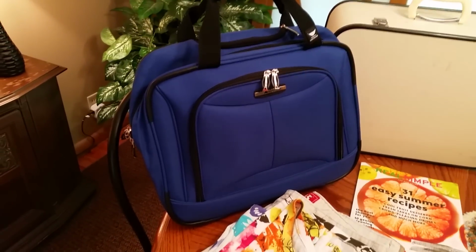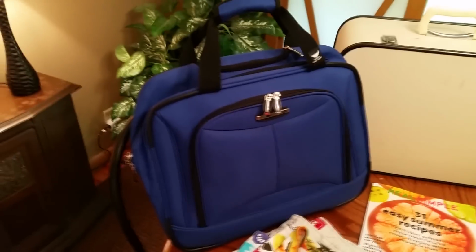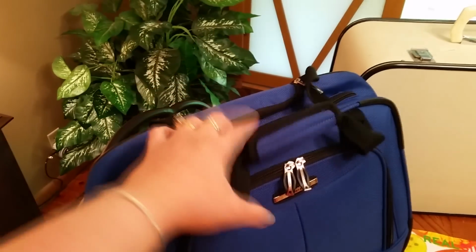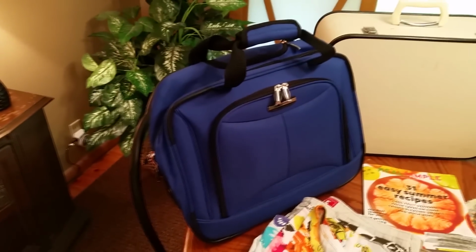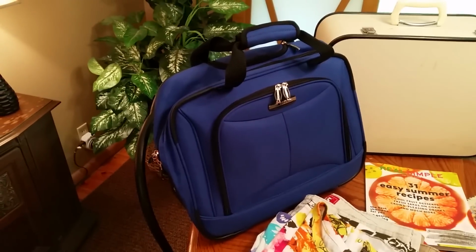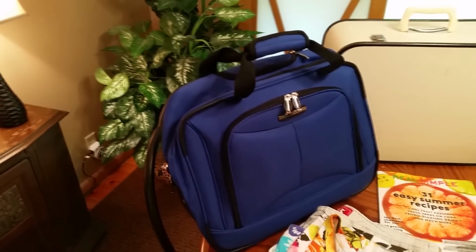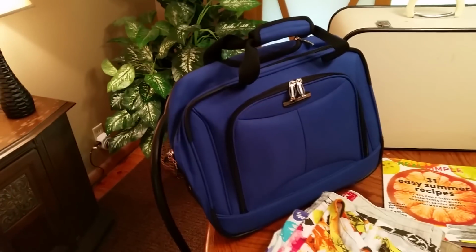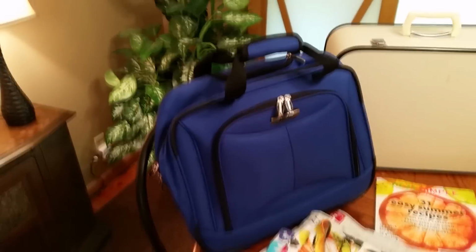This is a bag that has wheels on it. And here you unzip this little part and a handle comes up. So I got that for my laptop. The one I have is getting pretty heavy, and if I need to carry it anywhere, a rolly one would probably be best. So that was $10. I offered $7 and she accepted.